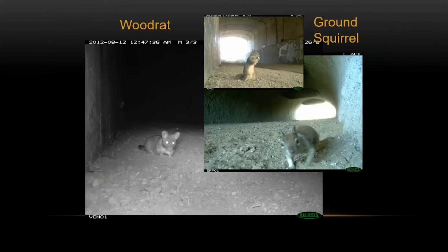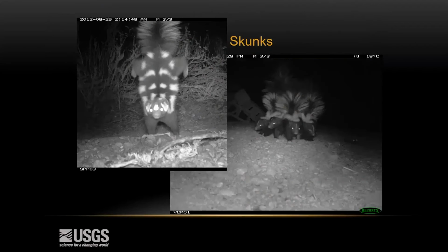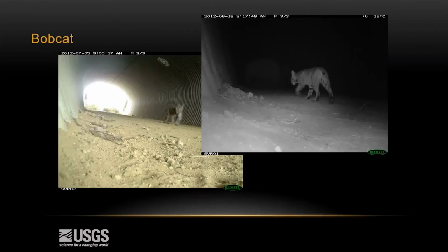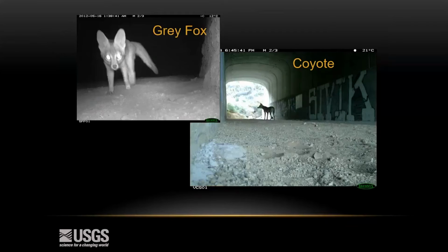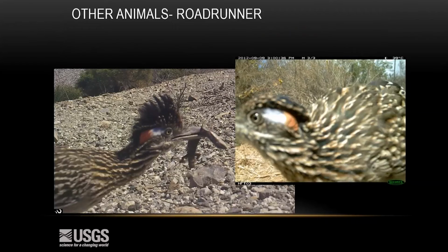We have our coastal sage scrub wood rat, and also California ground squirrels, raccoons, and rabbits, skunks, and there you can see both spotted and striped skunks, bobcats, gray fox, coyote, mule deer, and last but not least, our bird representative, the roadrunner. We weren't anticipating getting a lot of images of roadrunners, but we did, so we included them in our analysis.